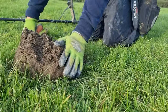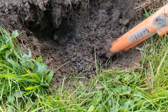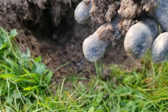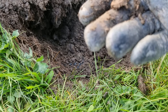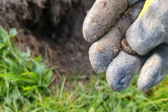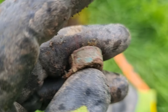Opened that the wrong way, didn't I? Can't see inside. Let's bring you guys inside. So it's here somewhere. It's in this little ball of mud. Oh, is that just... Oh! That's just a nut off a nut and bolt, unfortunately. I hope that's not a sign of things to come for the rest of the day. Not really what I was hoping for on a medieval village.